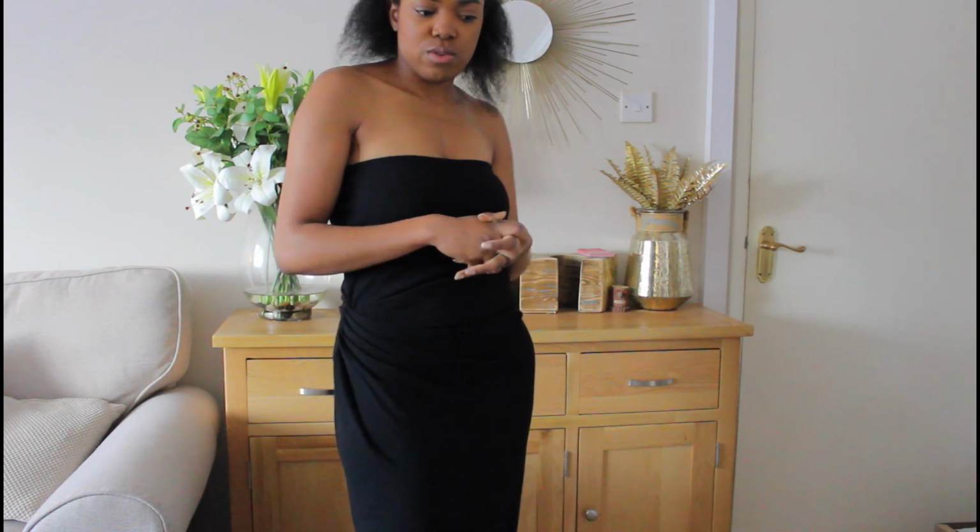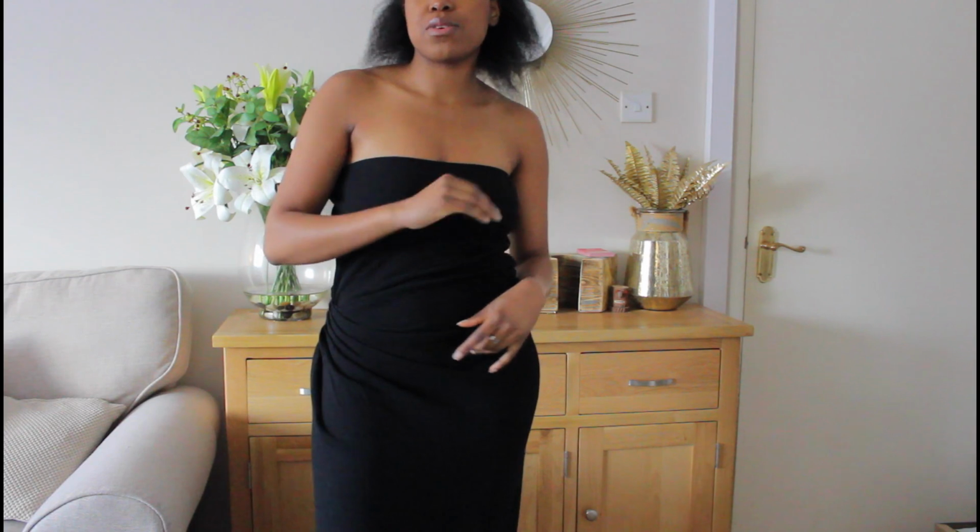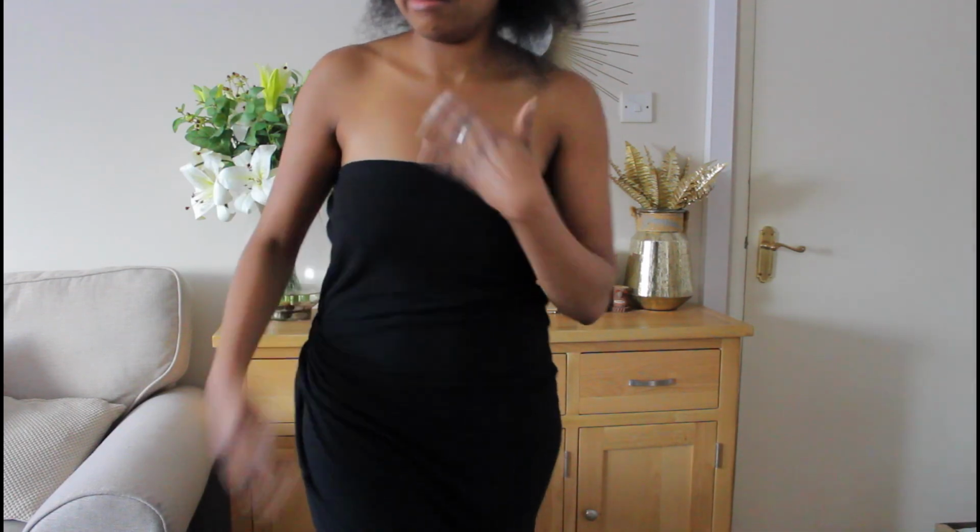My general views on Zara still remain the same. There can be really special pieces for the most part, but the quality isn't quite there and they just need a few more things to improve, but there are always one or two little lovely gems. But the premium section on this occasion was not premium.